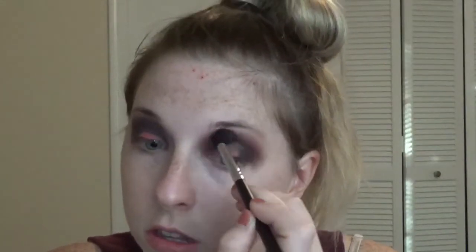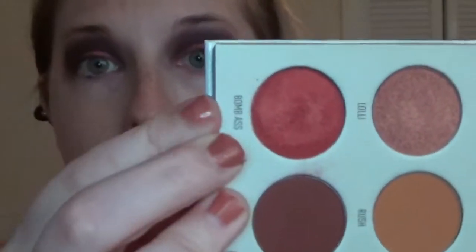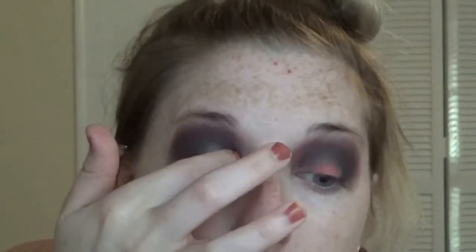And let me tell you, this ring light is super bright. But it just made filming so much more fun. It really did. Now I'm going to take my finger and go back into this shade called Bomb Ass, which is this lid shade that I put on. It really is called that, and it really is bomb ass. I agree. It's actually pretty smooth. Just to brighten that up a little bit.